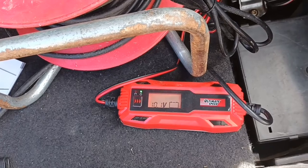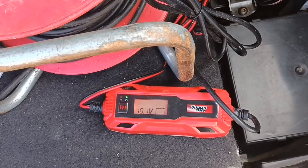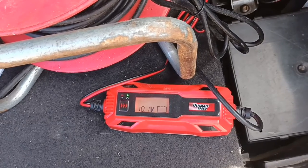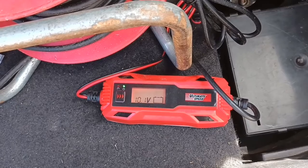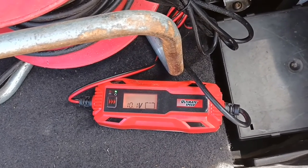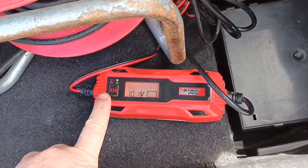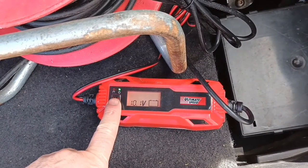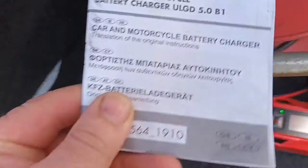So it's run its test. And what it's doing now is what they call a pulse charge to revive the battery. And then once it gets to 10.5 volts, it allows me then to select a program on how best to charge my style of battery. So yeah, I need to wait for it to get up to 10.5 volts and then I can press the selector button here and that goes through the different modes. And for me, if you go to the instruction manual, let's pop it up here.